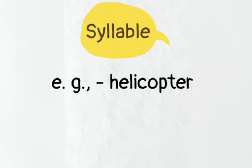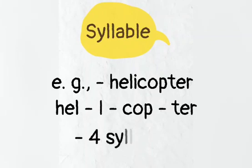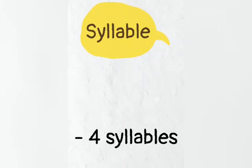Now, can you guess the number of syllables in the word helicopter? Let's see. Hel, i, cop, ter. So, 4 syllables. Simple, isn't it? Now that we've understood syllables, let's move to our next poetry form, haiku.